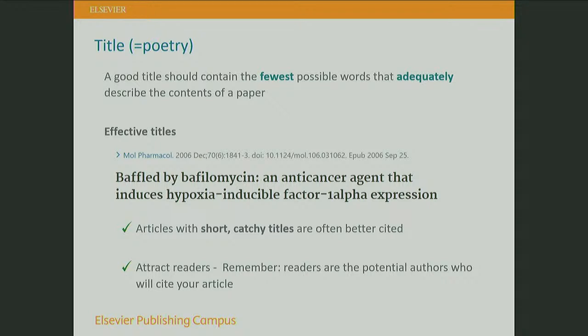So our titles, in my opinion, are generally boring. Sometimes they need to be boring, that's it. But sometimes if you have room to play around a little bit, be playful and try to come up with a very nice and catchy title, sexy title. The audience will really appreciate it.